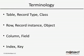Throughout the presentation today, I'll be using the terms table, record type, and class interchangeably, likewise row, record instance, and object interchangeably, and column and field.